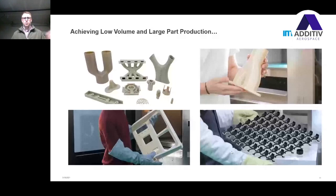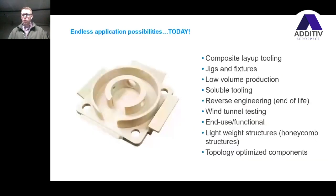So endless applications, and that's today. Composite layup tooling, jigs and fixtures. There's soluble tooling, wind tunnel testing, lightweight structures, honeycomb interior type structures for lightweight, keeping the structural integrity, and also topology optimized components. So being able to adjust your file for additive manufacturing to reduce the weight, but also keep the structural integrity.